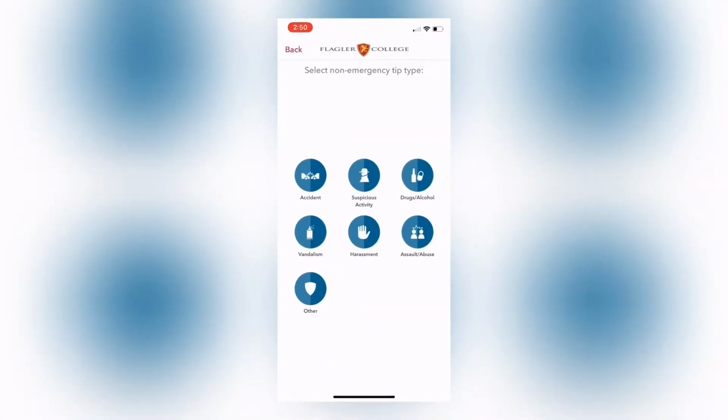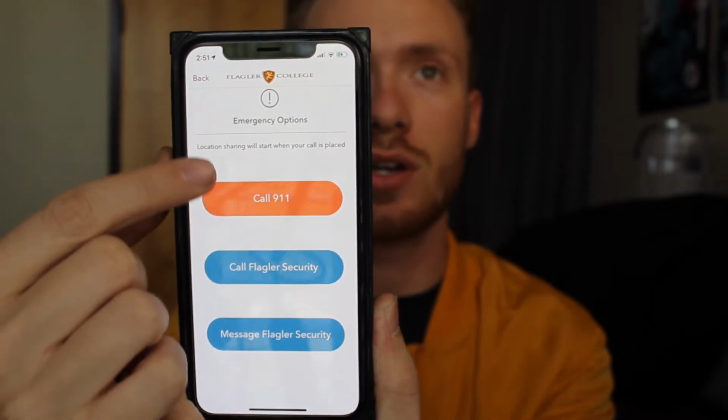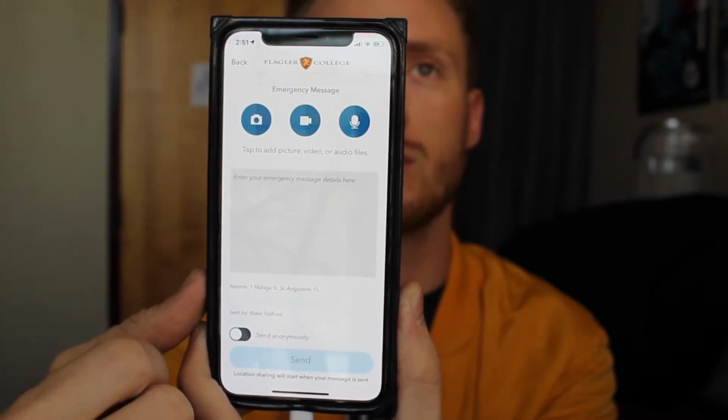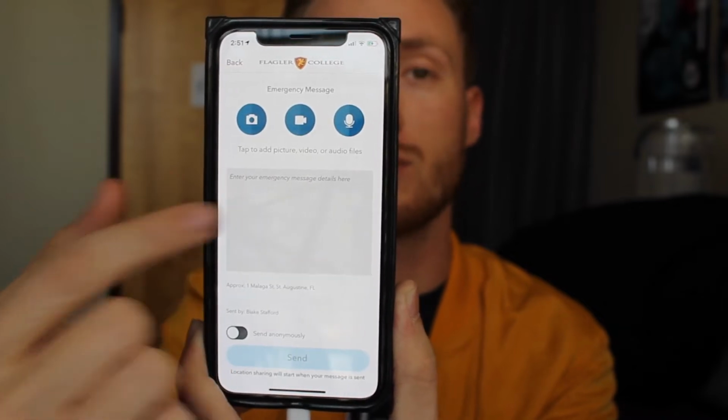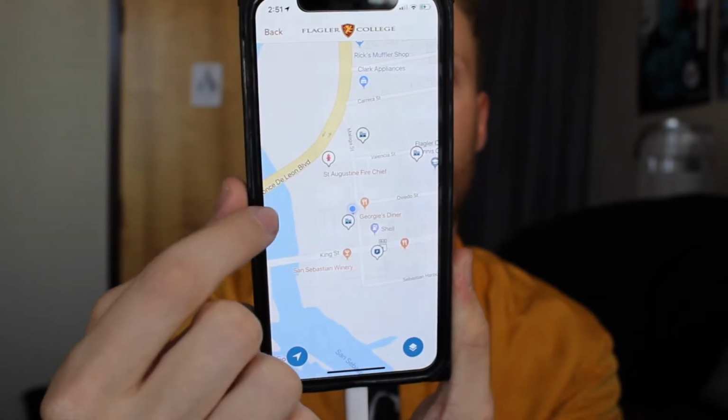You can report a tip in different ways. You can report any sketchy activity that you feel like is going on, different things like that. Now for your emergency options, as you can see, you can call 911, you can call the Flagler security, or you can message the Flagler security, which is really nice because you can do an anonymous report there as well.